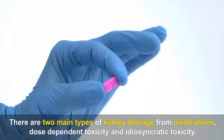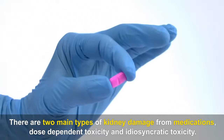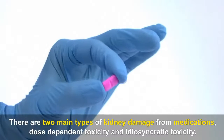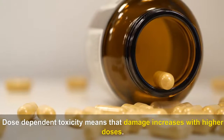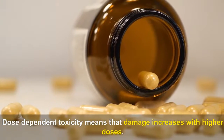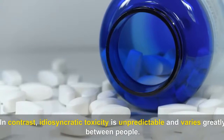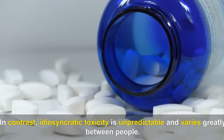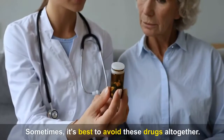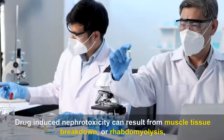There are two main types of kidney damage from medications: dose-dependent toxicity and idiosyncratic toxicity. Dose-dependent toxicity means that damage increases with higher doses. In contrast, idiosyncratic toxicity is unpredictable and varies greatly between people. Sometimes, it's best to avoid these drugs altogether.